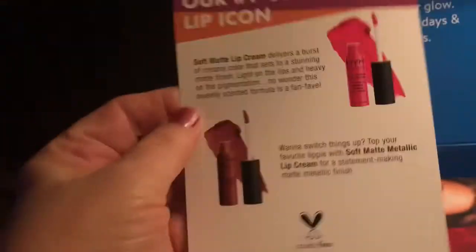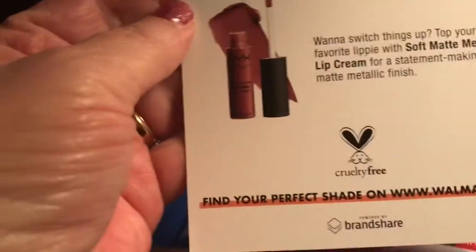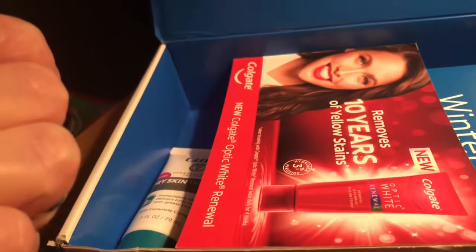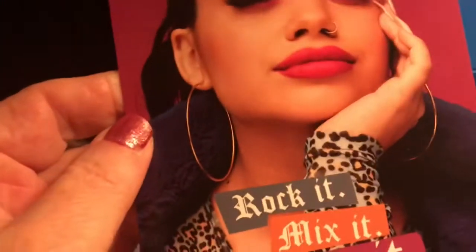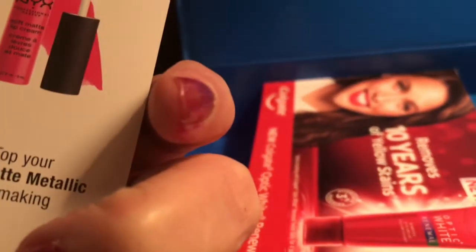So, I guess we're going to be looking at this. There's not really any guide like there is with the others. This is a lip cream. I got one last time. I didn't like it. I don't like mattes. So, hopefully this one isn't. Maybe this is just, I don't know. It says rock it, mix it, own it. No. Yep, it's a matte, and I remember getting one the last time too.